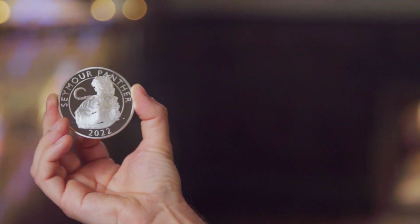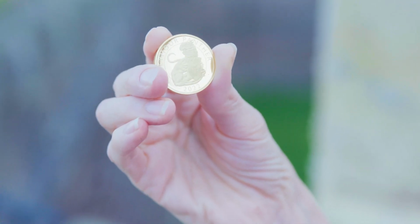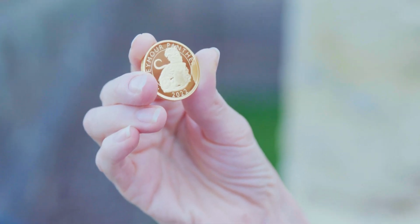I spend a lot of time in my job here at Hampton Court talking about things that happened 500 years ago. But actually what's wonderful about working with the Royal Mint is, yes, we're honouring that past, but we're also making a bit of new history as well. I think the new coins are just magnificent, and it feels like we're honouring the Tudor history of the palace, but also making a little bit of history as well.